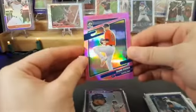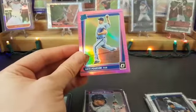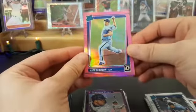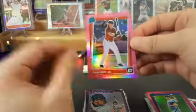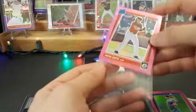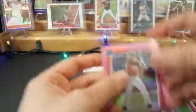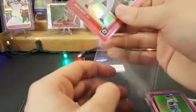All right, bonus pack. Three cards in here. Good luck. First up for the Cleveland Indians, Shane Bieber. Then there is a Nate Pearson, pink rated rookie for the Blue Jays, and a Paven Smith, pink rated rookie for the Diamondbacks. Top load those two rookies.